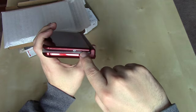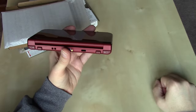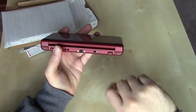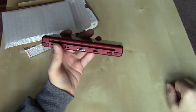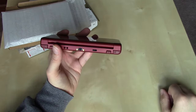So we flip it around to this side, not too much there except for your 3D slider, which is really to be used when the system is opened. You got your L and ZL and ZR and R triggers, which the L and R again function as your shutter for your camera. Lanyard strap mount right there. You've got your charging jack, and then these 2 little panels here are for the charging dock, which was an available accessory to buy. And then you got your infrared blaster.